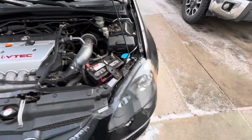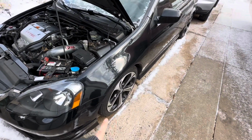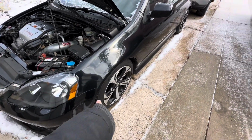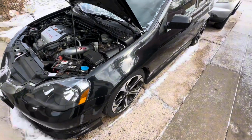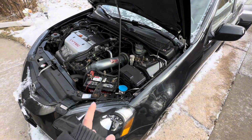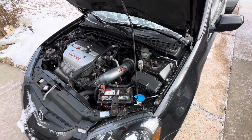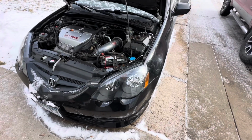This one was my daily. I originally bought this for a donor, and then I put some SI wheels on. I saved those stock ones, and then had these on, and then I might swap these to that one over there and put those back onto this one. And then, like I said, I might end up selling this one, or I might take the engine out as a donor because originally I bought it for a donor. So I might take it out and use it as a donor now, and then might sell the shell.